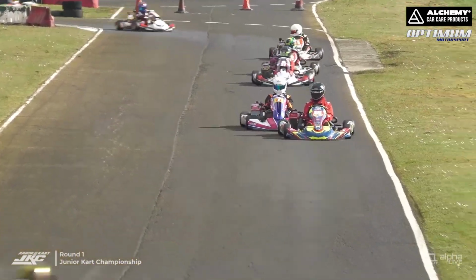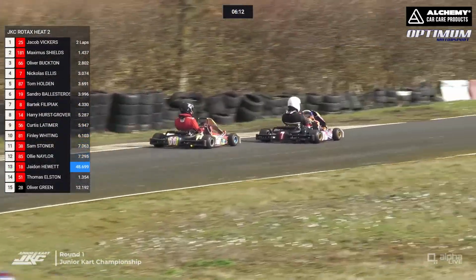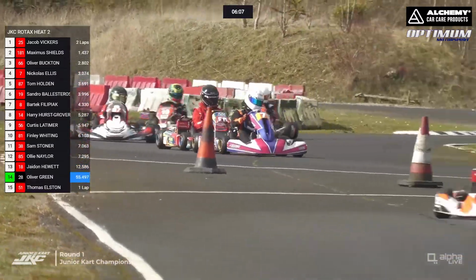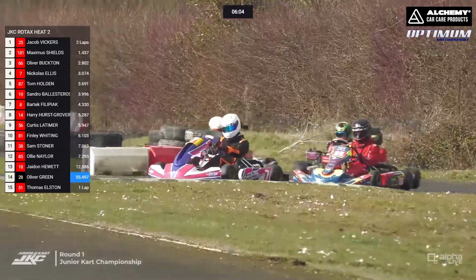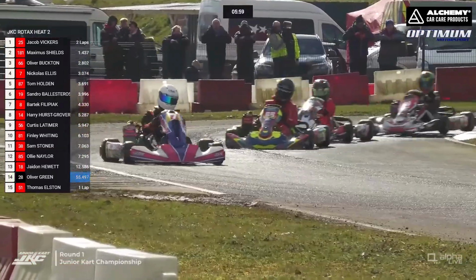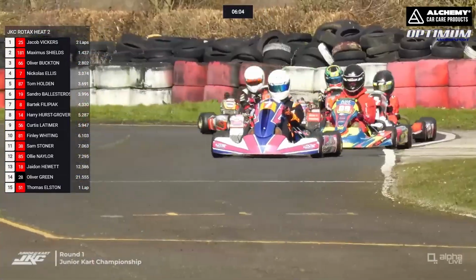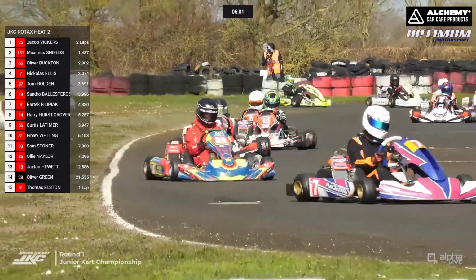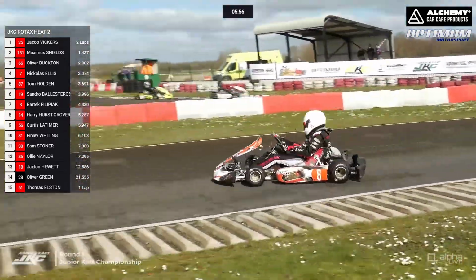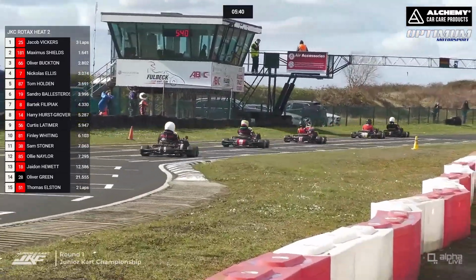Top 4 actually have started to open up, with Vickers and Shields leading the way, as now Oliver Buckton has to hand over third place to Nicholas Ellis. Ellis then showing good pace, making his way through. Let's have a quick look for Finn Whiting, who was the real pace setter in heat number 1, but actually couldn't get past Nicholas Ellis. And in this one, Ellis is starting a lot further up the field than Whiting was. Whiting has to work his way through this mixed up grid, but he's got to work his way through cleanly. Don't want to pick up front fairing penalties for too much contact.